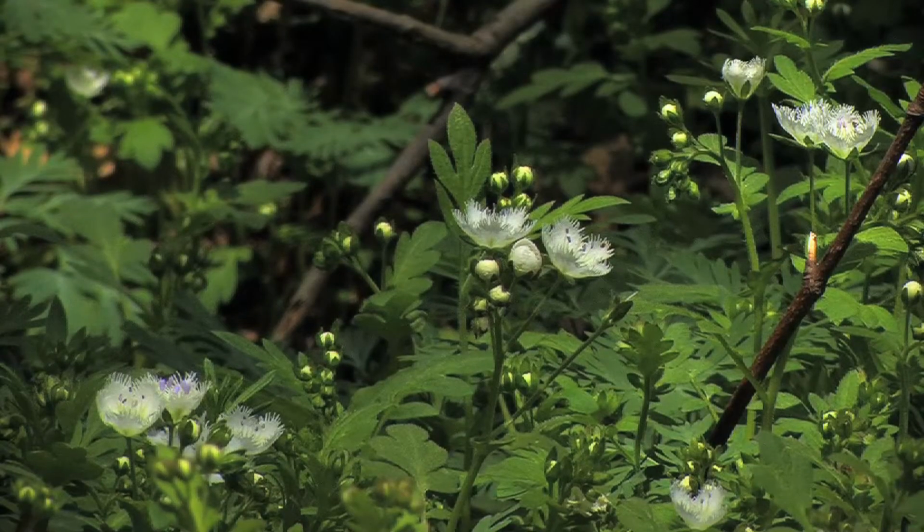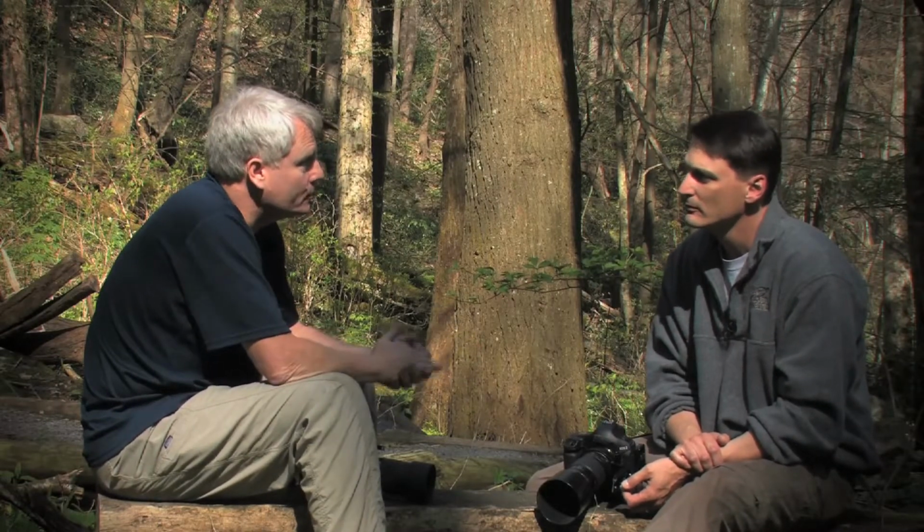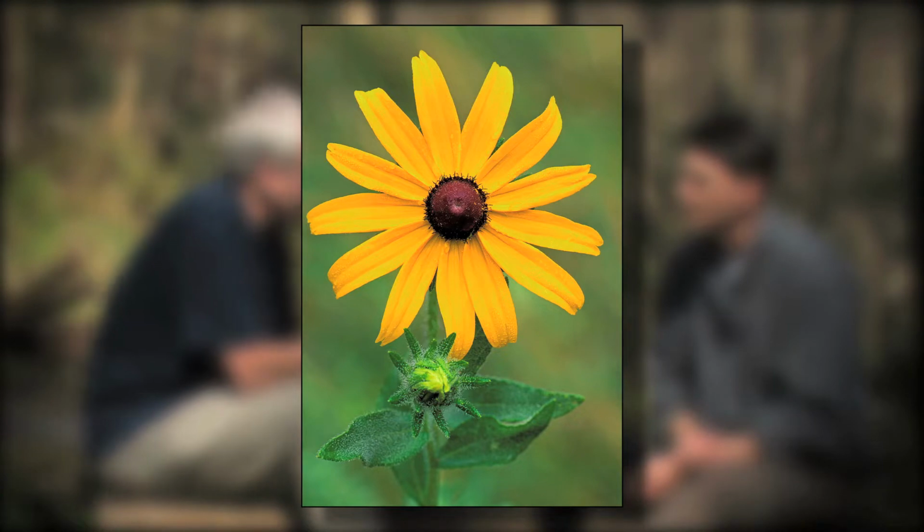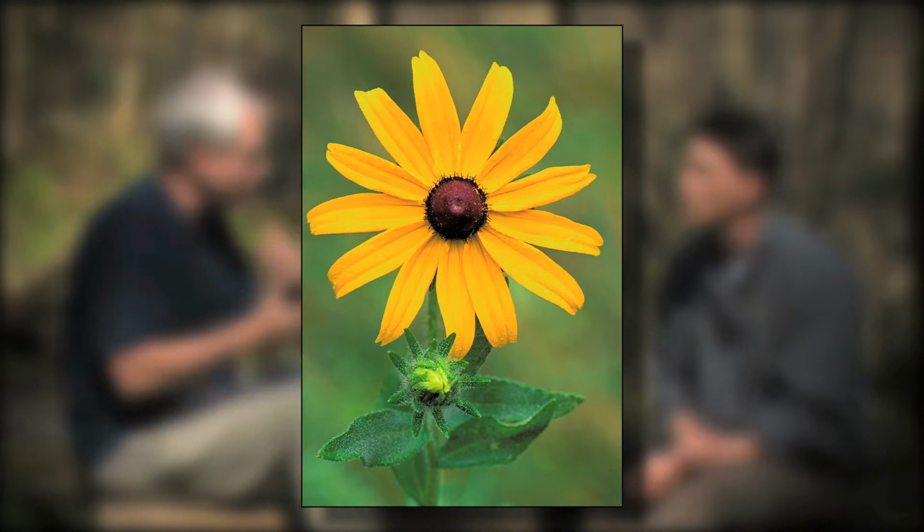I could have the best subject in the world. I could have a big elk bugling and, you know, a knotty old tree that's really not very appealing but mostly distracting in my background. So I'm always trying to clean up those backgrounds and make sure the subject pops out of the frame. Well, exactly. The same principle applies. You want to have those nice, clean, poster-like backgrounds for your wildlife, and I want to have them for my wildflowers as well. Fortunately, for shooting wildflowers, I have a little bit of control over that background.